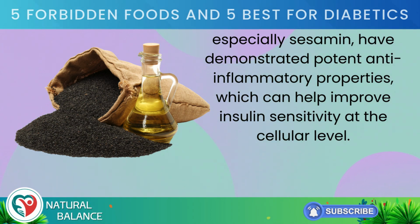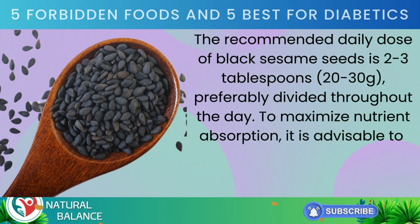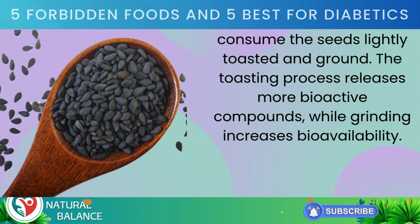at the cellular level. The recommended daily dose of black sesame seeds is 2 to 3 tablespoons, 20-30 g, preferably divided throughout the day. To maximize nutrient absorption, it is advisable to consume the seeds lightly toasted and ground. The toasting process releases more bioactive compounds, while grinding increases bioavailability.